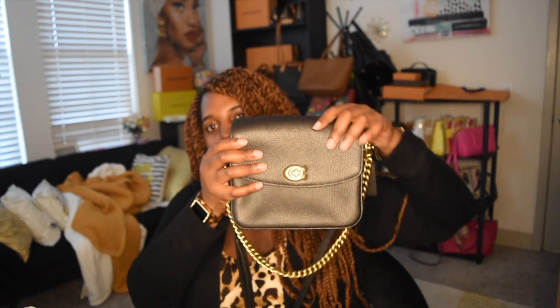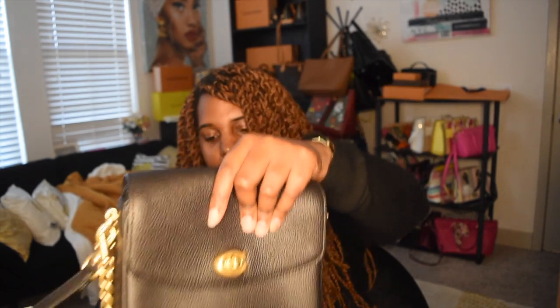Everything fits in here. And if you follow my page, you will see I take pictures of when I was wearing this, especially a lot last year. I have bag spills, and you can see what I was keeping here. But yeah, this is the Coach Cassie 19 in the black and white. So that's my third one.